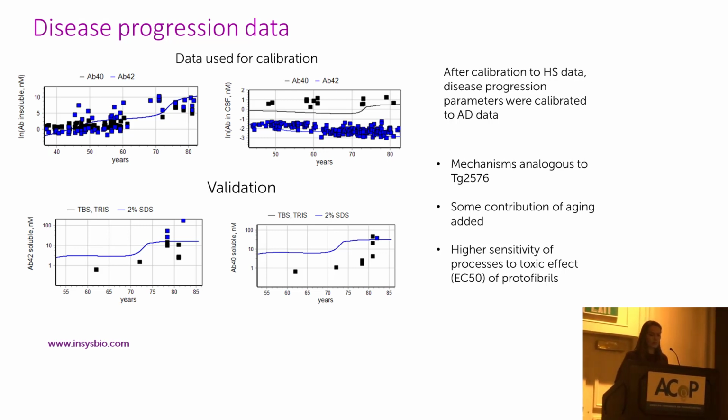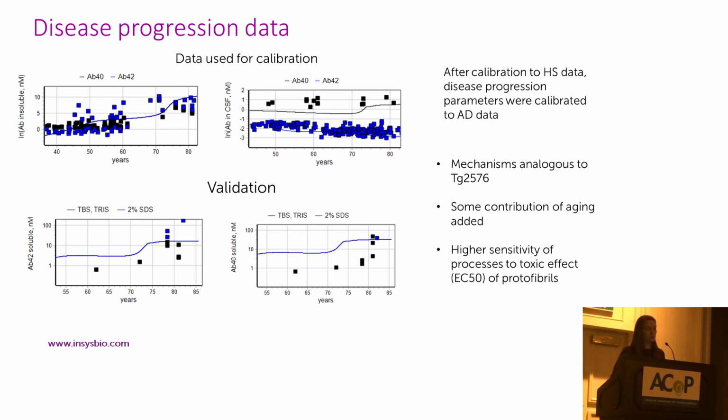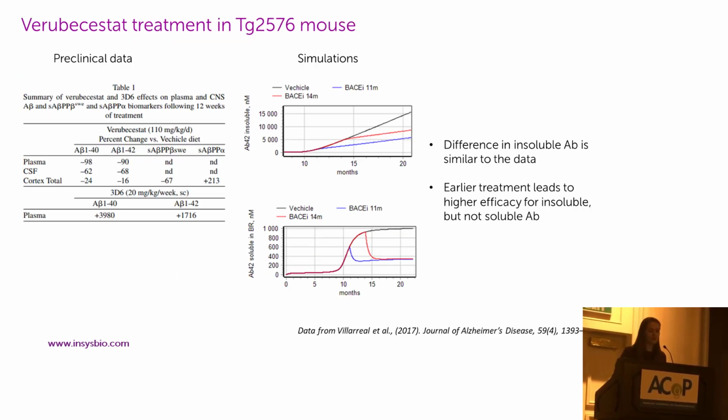The data for soluble A-beta have been used only for validation because it is the most unclear measurement, and the concentration of the soluble pool strongly depends on the methods of obtaining the substances. And so we were only able to reproduce in the model the increase of the soluble pool in the brain with the disease progression. And finally, the most interesting part is the predictions by our model of long-term treatment.